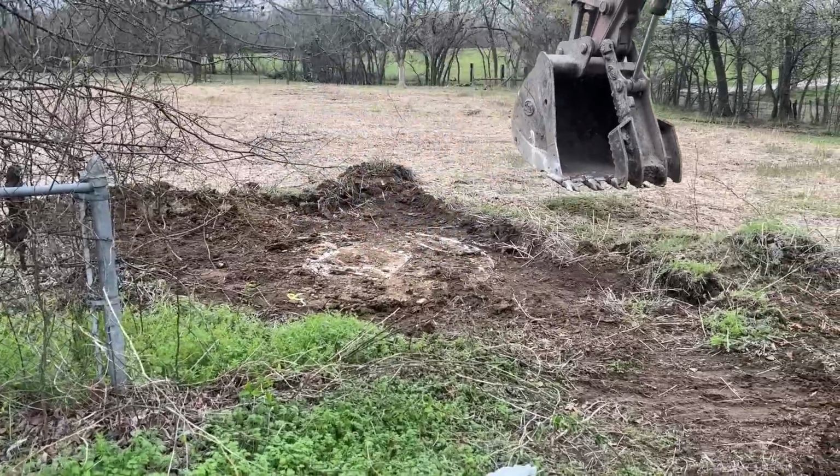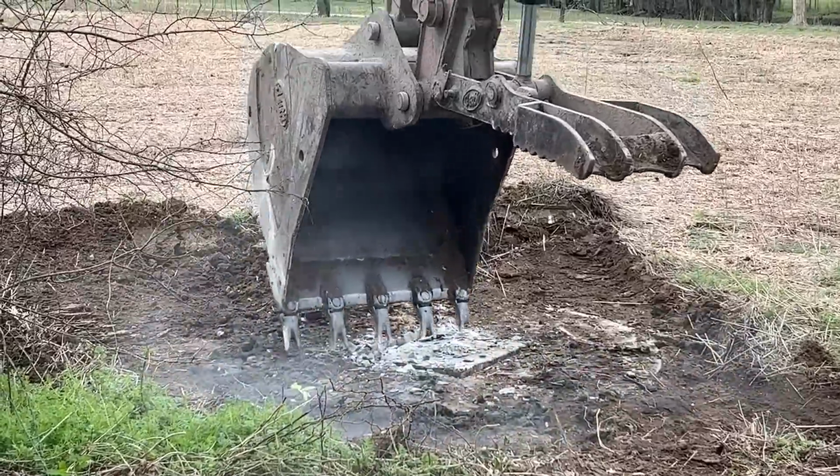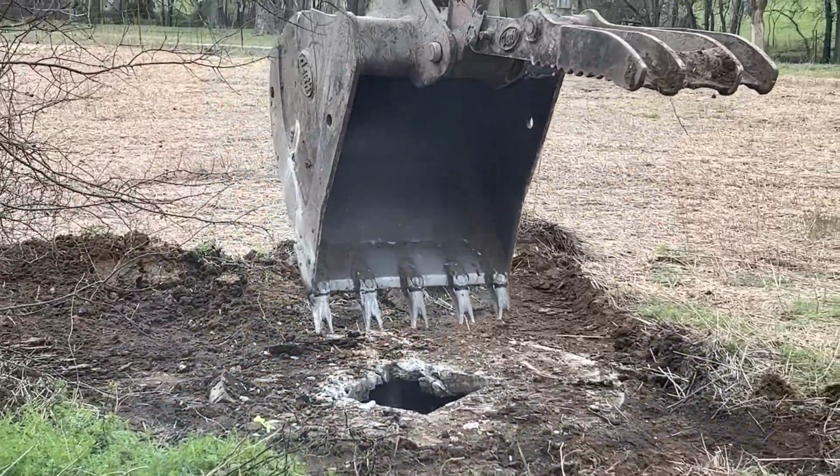Can't get the handle. It bent down. Oh. That's one way to get the lid open.